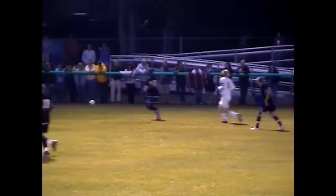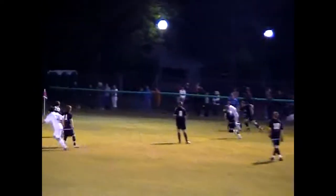And the ball's knocked out of bounds. Good defensive play by Lattonville to disrupt the play and knock it out of bounds because there's good speed by Brandon Morin over there. He's playing tough. He's a freshman forward for Chazy. They're showing me some guts.